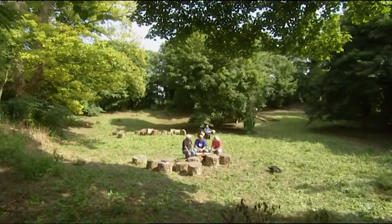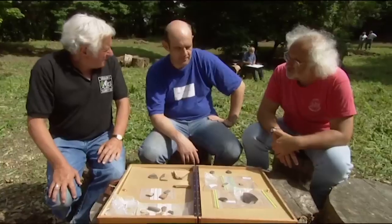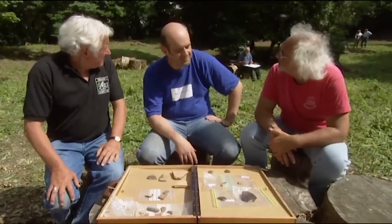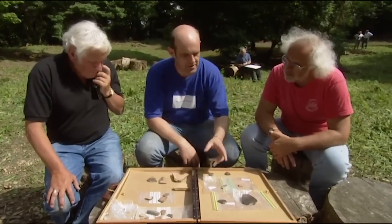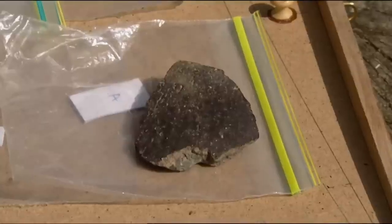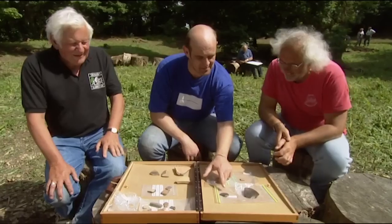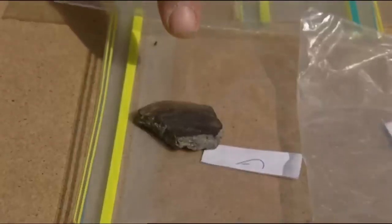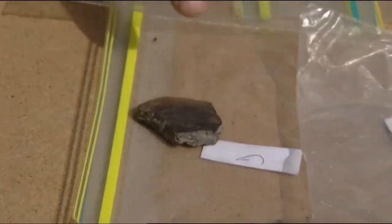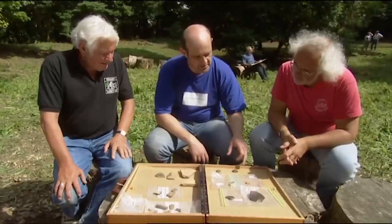Meanwhile, Derek's keen for our pottery specialist to see the finds he's collected from around the site over the last couple of years. For such a small collection of pottery, it's quite remarkable. Yeah. We start up here. We're in the late Iron Age, around about 200, 100 BC. We move to this piece. It's probably a base of a big storage vessel. We move to this piece. It's what you'd call Belgic, or what used to be called Belgic, late Iron Age into early Roman, say 50 AD. We come down the bottom, and now we're into the Saxon period.